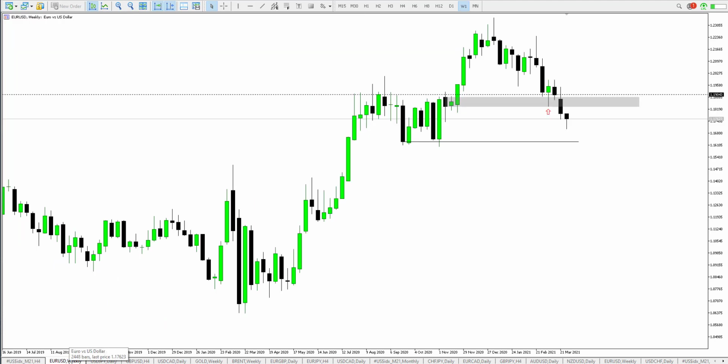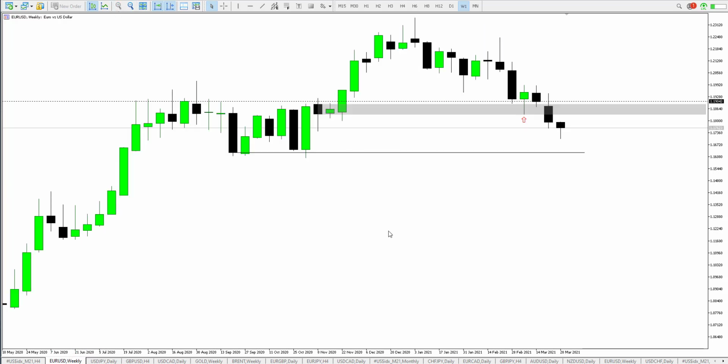Now when we go to Euro USD, if we are bullish on dollar, it means we are going to be bearish on Euro USD. And looking also at Euro USD, price finally closed below this bearish order block here. We traded through, closed below, found resistance, and continued dropping to the downside. Now where is it going? Where is price going on euro? Price is heading for 1.16300. That's the target for euro.